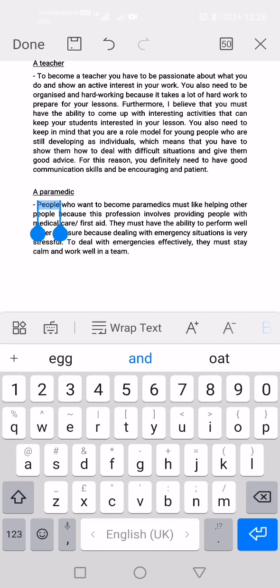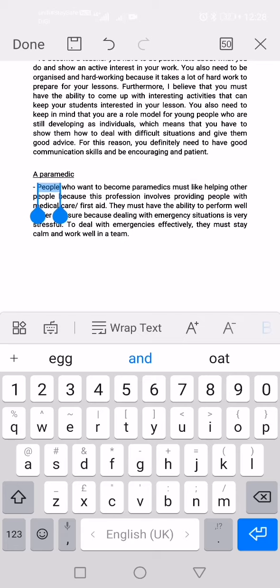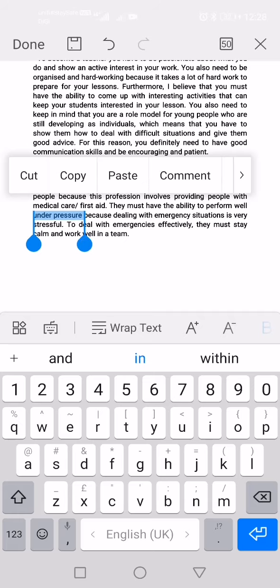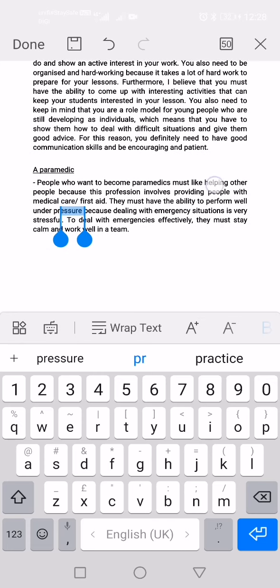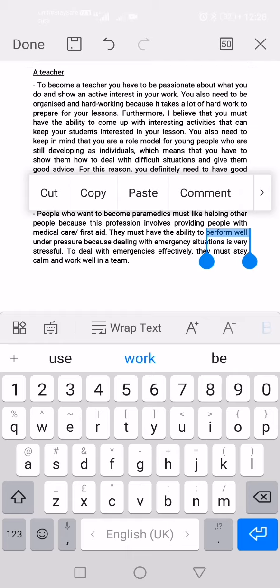Okay, let's continue. So, they must have the ability to perform well under pressure. What is the meaning of under pressure? This is one of the phrases in your textbook. Under pressure, pressure 是压力, tekanan. Di bawah tekanan mesti perform well. Boleh bekerja dengan baik. 他一定可以做工，因为这份工作有压力，kerja ini ada banyak tekanan, jadi it must be able to perform well under pressure.